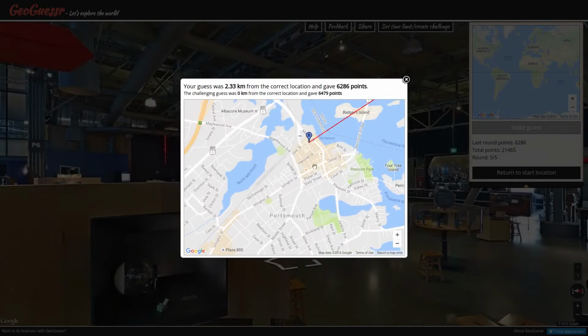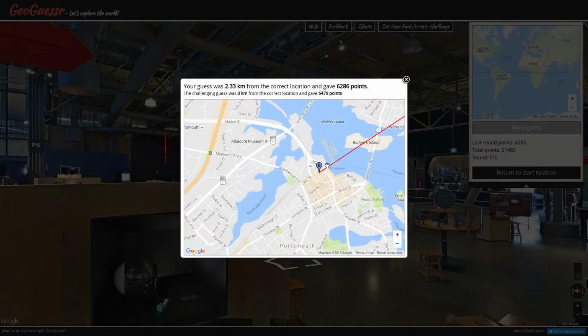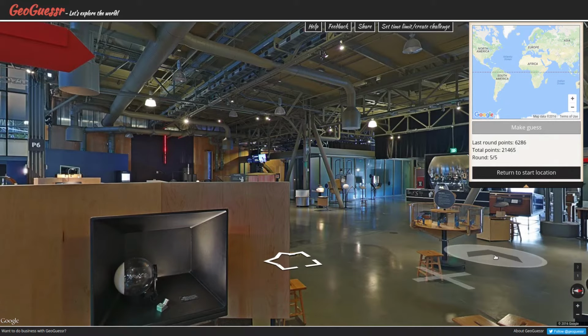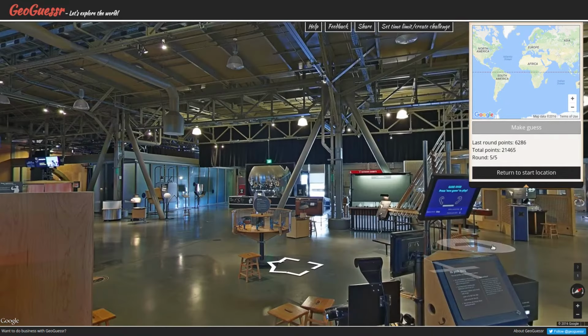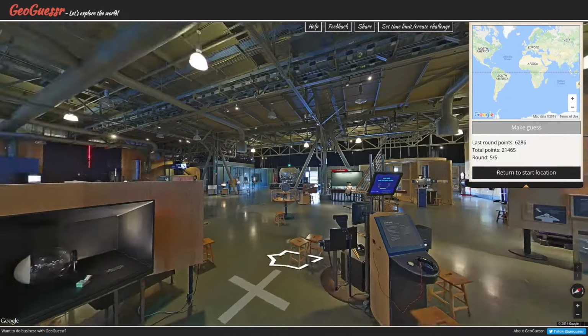Oh, we're getting close to it. I just had to keep going a little bit more. It was the right idea. Oh, we're in New Hampshire, technically. Sneaky. Lord, this is a half-hour challenge. Game over, man! It's a science center of some sort.